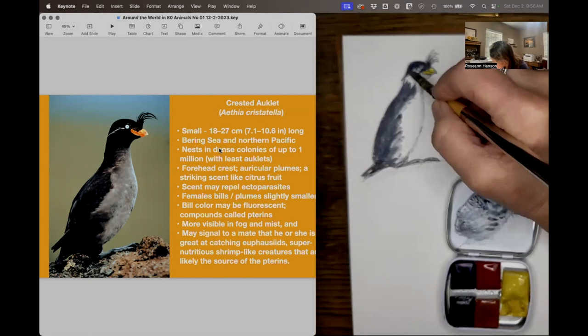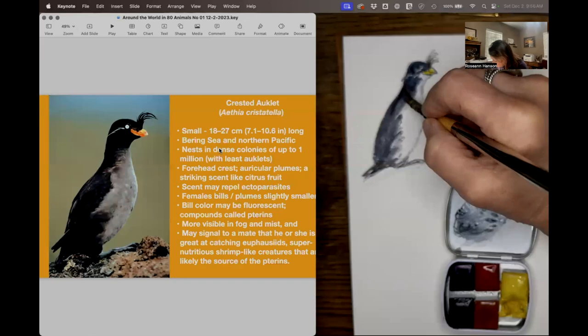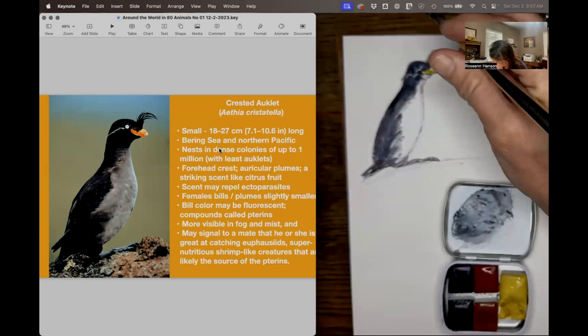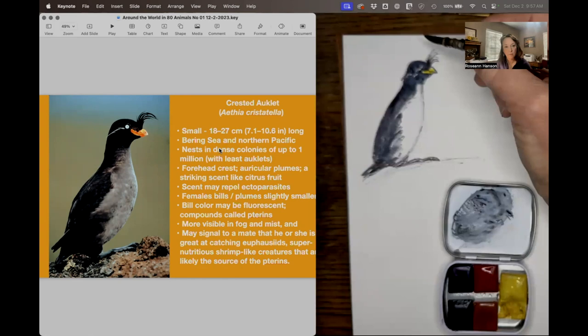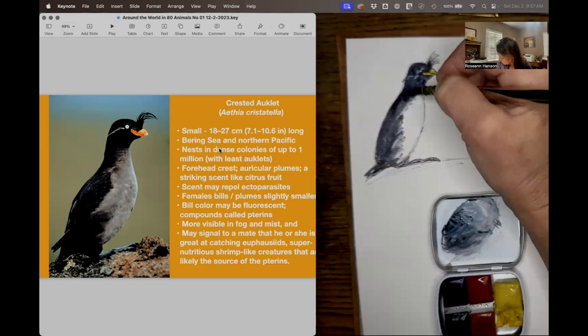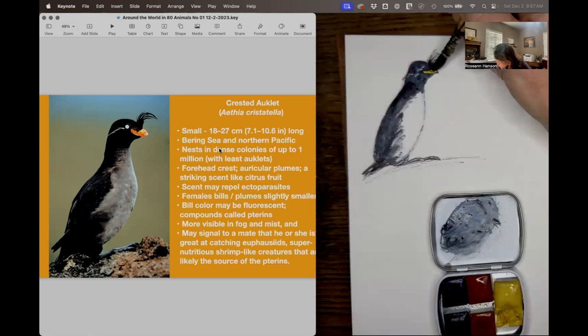In fact, that might be easier just to see. I just lost part of it, so I might do a gel pen later. There. I'm going to let that dry and then see if I can add any of the magenta to get some orange going here.